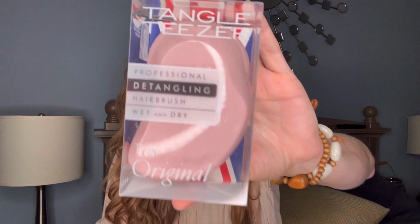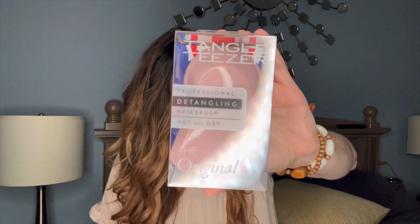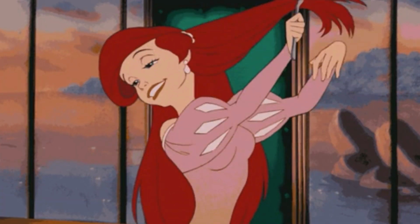Okay, next item. Oh my goodness, what is this? It's a Tangle Teezer Professional Detangling Hairbrush Wet and Dry. Ooh, this is super cool. Okay, so this is the original mini detangling brush. It retails for $9.99. It is perfect for your purse or travel bag. No pulling or tugging, it's super gentle and glides through wet or dry hair easily. So if you've got major tangles, start by sectioning your hair and work from the bottom upwards.